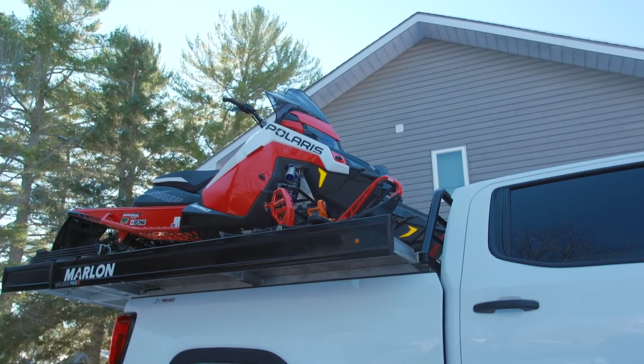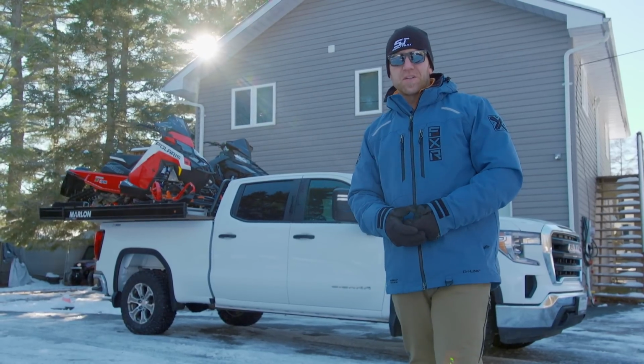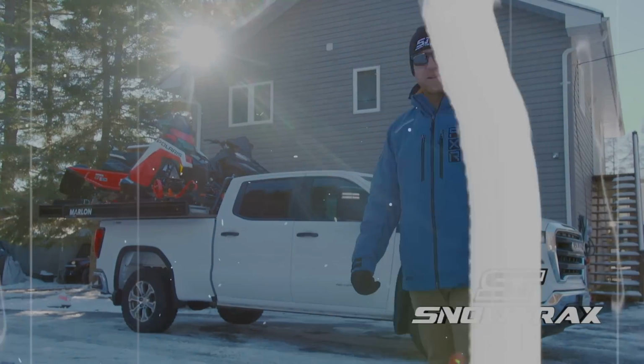This latest version of the Marlon Explore Pro II sled deck is really changing the way that we use our 1500 series trucks. And thanks to the deck extension, we're able to get those same Marlon hauling capabilities with trucks that suit us here in the flatlands.